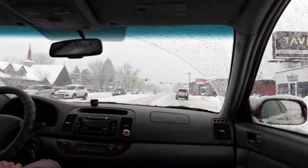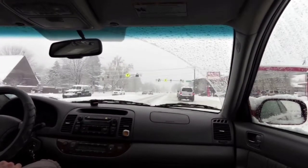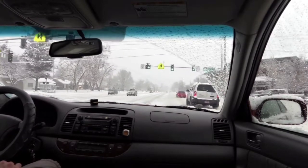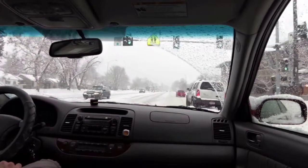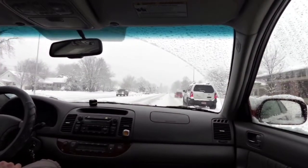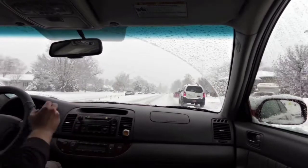And you got to be a little selfish. Don't be afraid to... there's 3 lanes here, people, come on. And don't be afraid to drive in a certain way that is going to make you more safe.